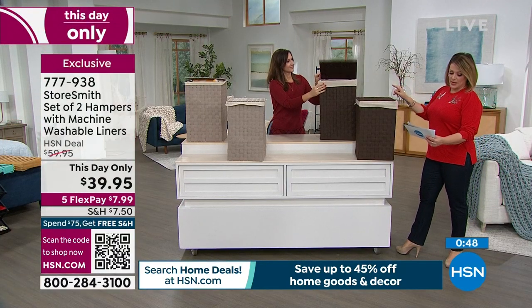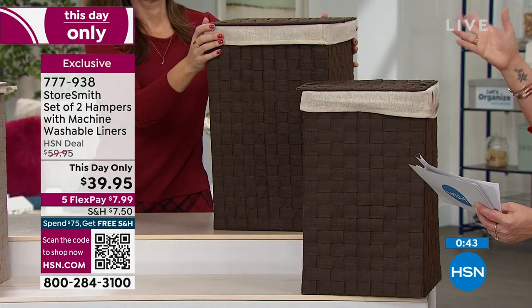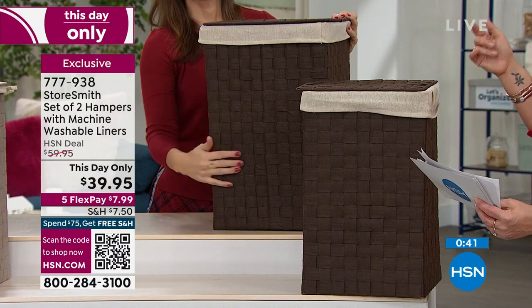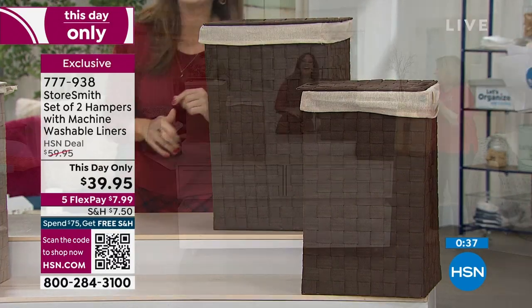I want to give measurements though, Rebecca. Yes. So you've got one that's 13 1/4 by 13 1/4. And then the other one is 12 by 12, because they're squares. Exactly. That's the way that works. I love that. I was looking for the other number.